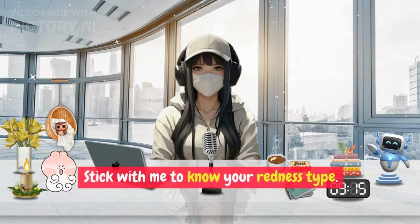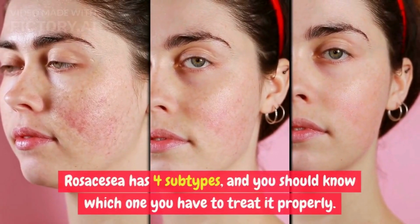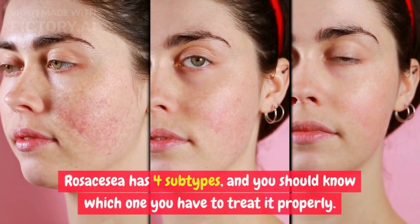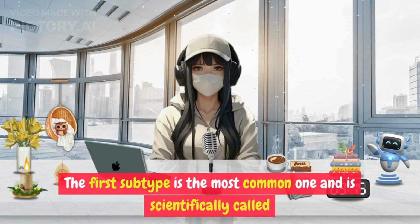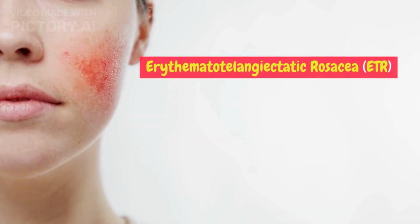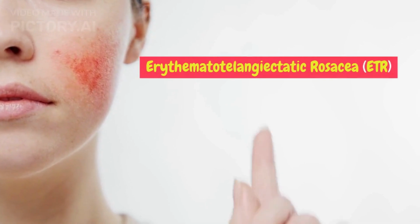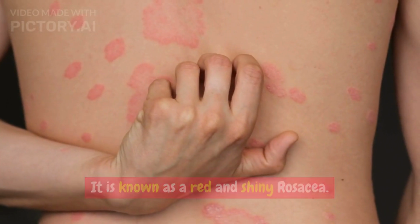Stick with me to know your redness type. It is the first step to treat it the right way. Rosacea has 4 subtypes, and you should know which one you have to treat it properly. The first subtype is the most common one and is scientifically called erythematotelangiectatic rosacea (ETR). It is known as a red and shiny rosacea.